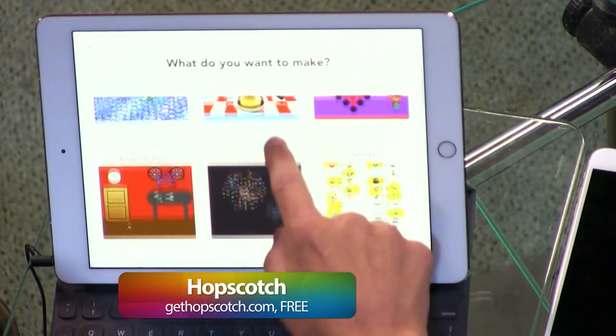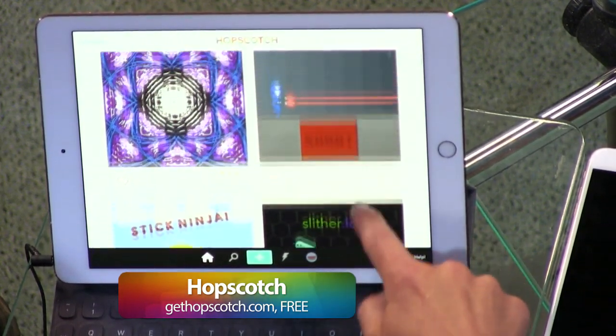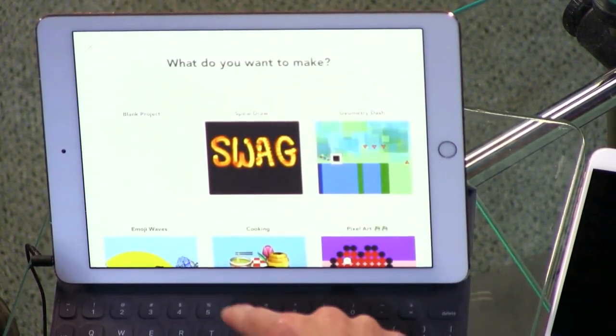This is one that I hadn't heard you talking about. It's mainly for kids, but it can really be used by anyone to learn how to code. It is free. So here it is on my screen. I think let's start from the very beginning. Here is what it looks like. It's sort of a community as well. These are all hopscotches, things people have created. So I'm going to press the plus sign.